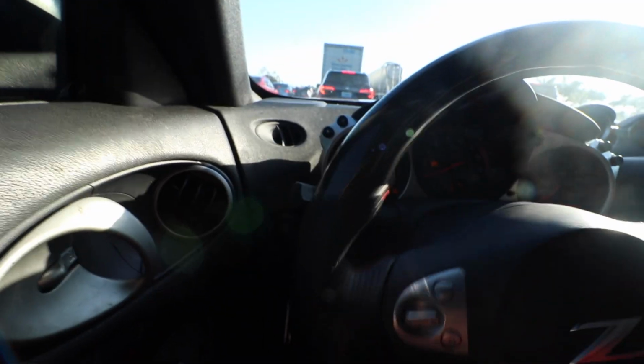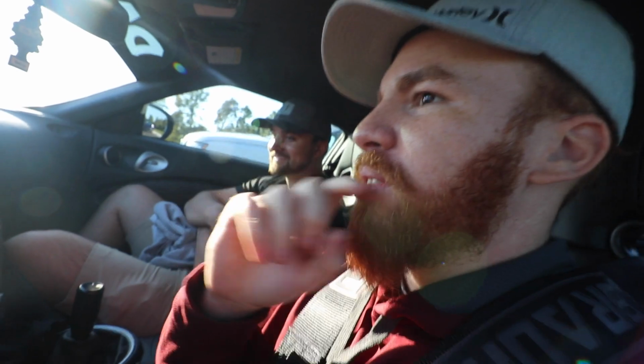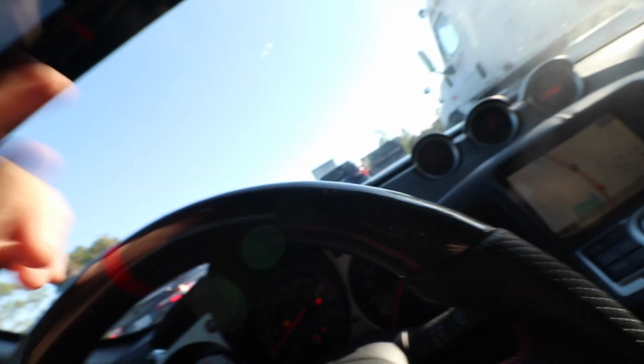Oh my god. It's been like 20 minutes. I didn't put it on neutral. We almost stalled. Oh, and in case you guys are wondering, we're still in the same traffic. Those are the same bike people we've been seeing the past like 2 hours. We've gone like a mile.